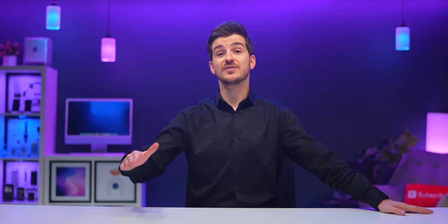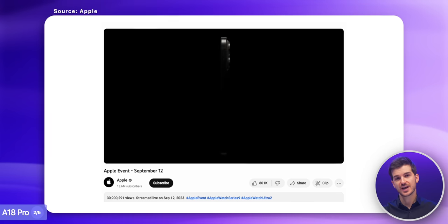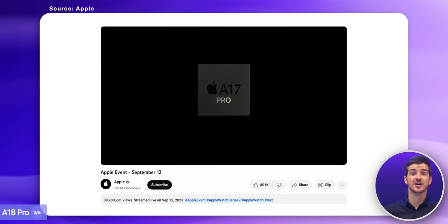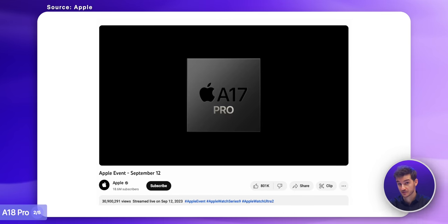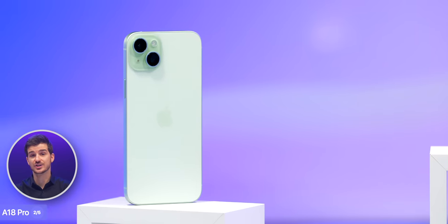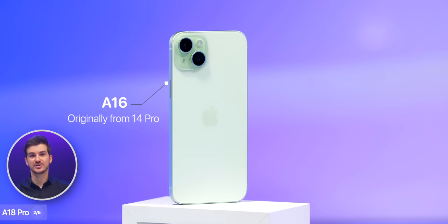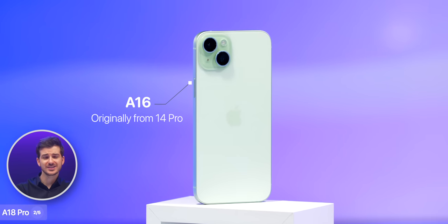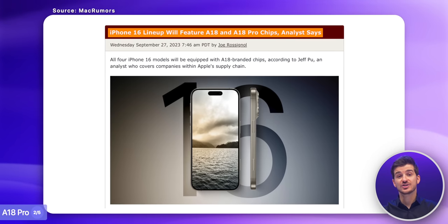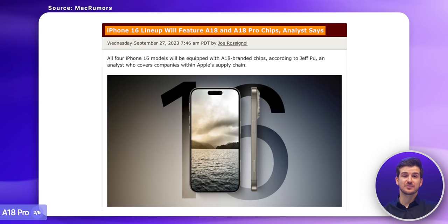Now, this next one is probably even more interesting, and that is the Apple A18 Pro chip. You see, the iPhone 15 Pros introduced a Pro iPhone chip for the very first time, and that was the Apple A17 Pro. But weirdly enough, the standard iPhone 15s did not get the regular A17 chip, but instead, they simply got the same A16 that the iPhone 14 Pros were using a year prior, which may seem a bit confusing. Well, the good news is that next year, we are set to be getting the A18 chip in the standard iPhone 16s, and then the A18 Pro in the iPhone 16 Pros.